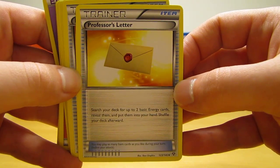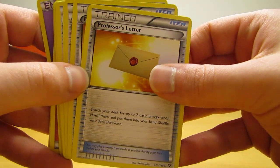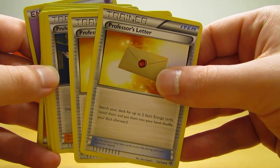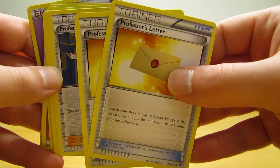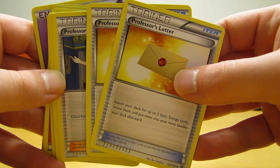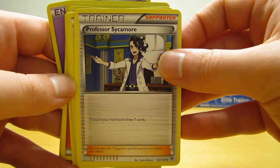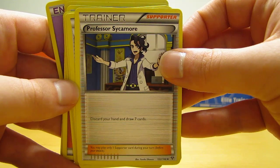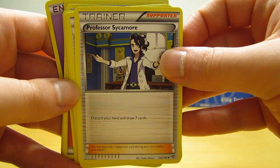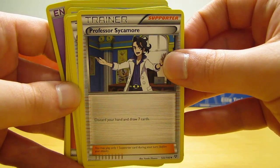There are 2 Professor's Letter Trainer cards. It says to search your deck for 2 basic energy cards, reveal them, and put them into your hand. These 2 trainer cards are very useful for getting Fairy-type energy cards into your hand, and that way you can put them on your Pokemon quicker. Professor Sycamore is another supporter card, and this basically allows you to refresh your hand. You can just discard your entire hand and draw 7 new cards, just one of these in the deck.